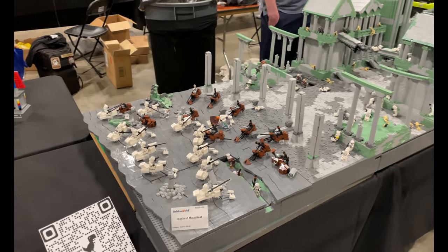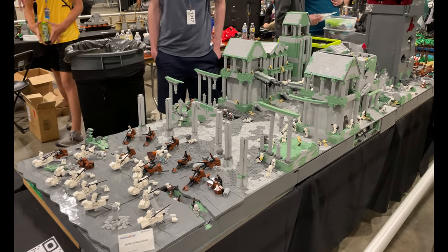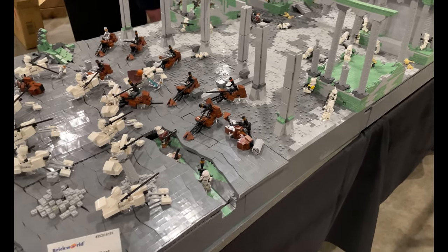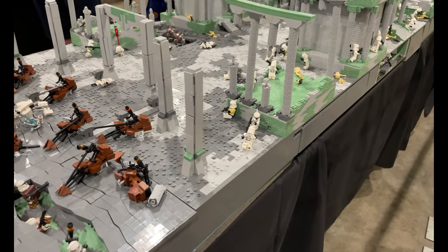Next up, we have the Battle of Moonless. Now, this one's really cool because I've actually been following this build series for quite a while, and it's really, really sick to see this in person. Yeah, I've been following this on YouTube, LEGO Gavin Productions. So to see this one in person, like I said, is really, really fun.